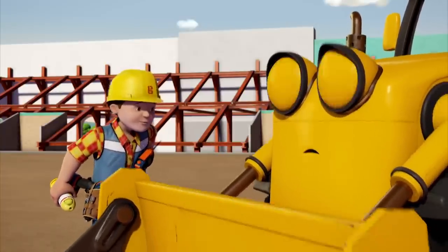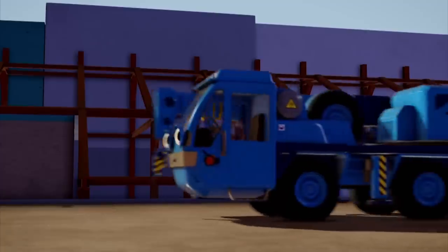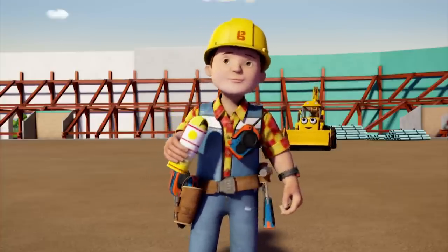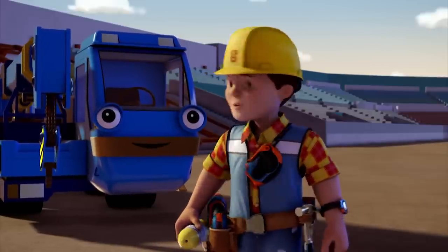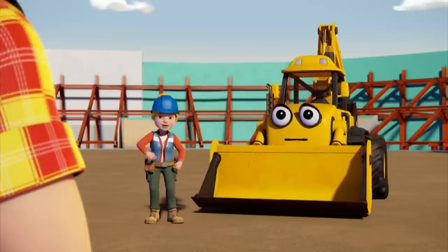Oh, yeah, that's right, Bob. Sorry. Is this where I'll be placing the seating sections, Bob? That's right. Two-Ton delivers them outside. Tiny passes them over to you. Another section coming in, Bob. Thanks, Tiny. And you put them in place like a gigantic jigsaw puzzle. So, team, can we build it? Yes, we can!